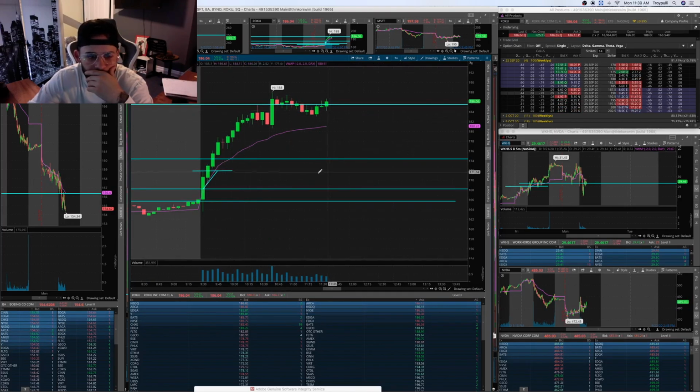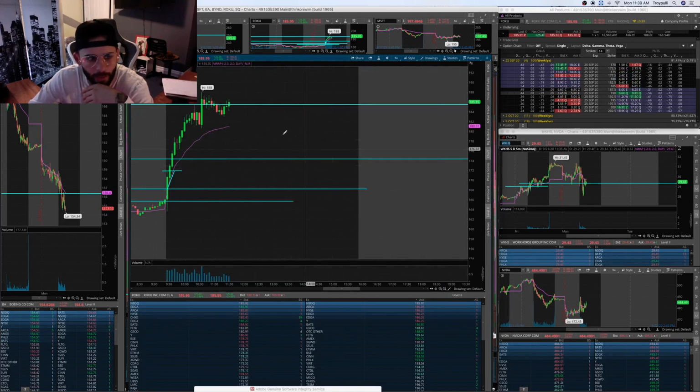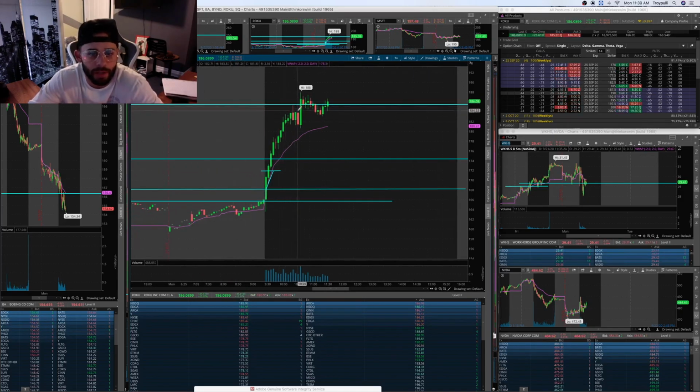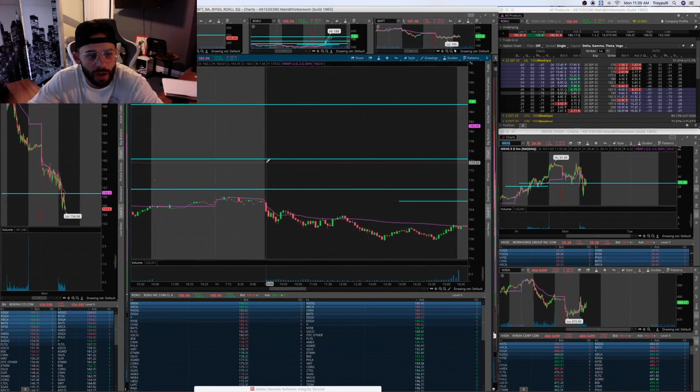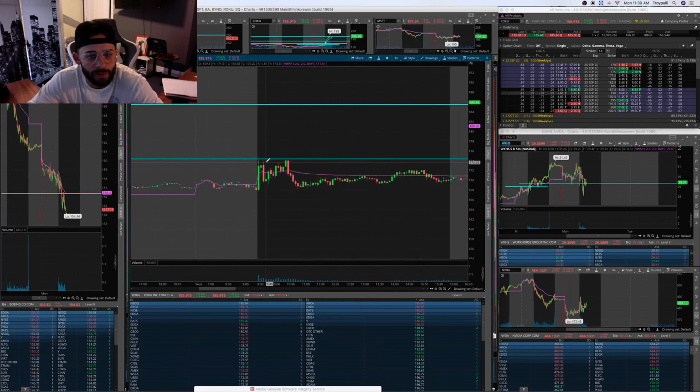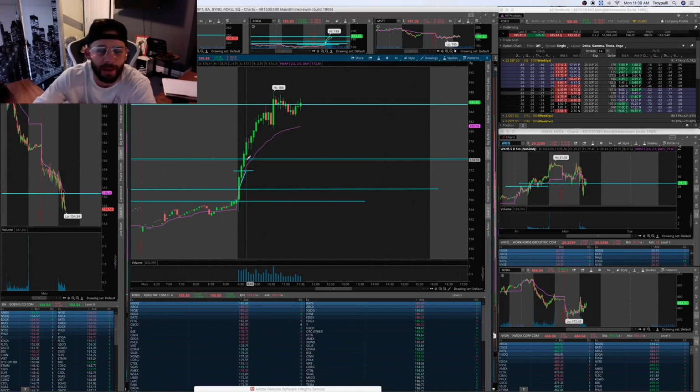Another good play would have been this one right here. You can see a lot of volume came in. My controller is about to die. A lot of volume came in at 10:40 on Roku, and you can see we broke that level at 185. So that's what I would have liked. I would have liked to enter at this break right here and scaled it up to 188. I entered right here, I sold right before this resistance, because it was struggling. I remember it was struggling to break this, but then as soon as I sold, it just rallied right after.